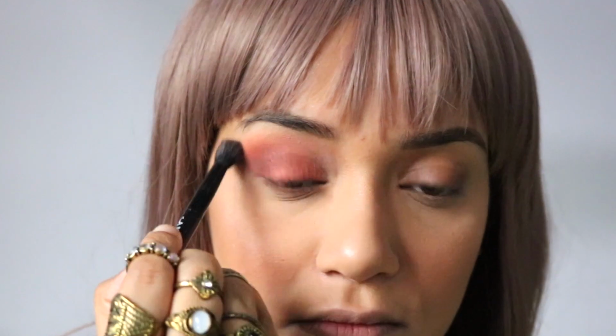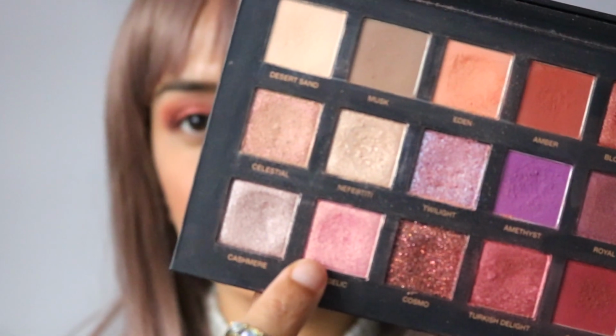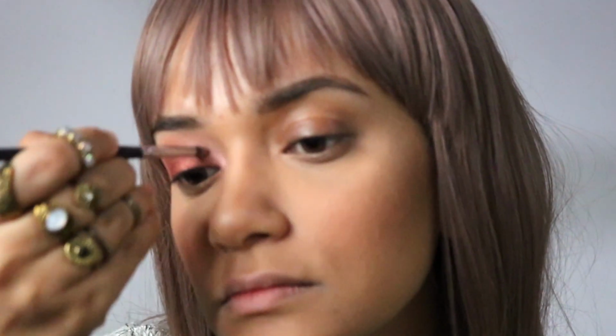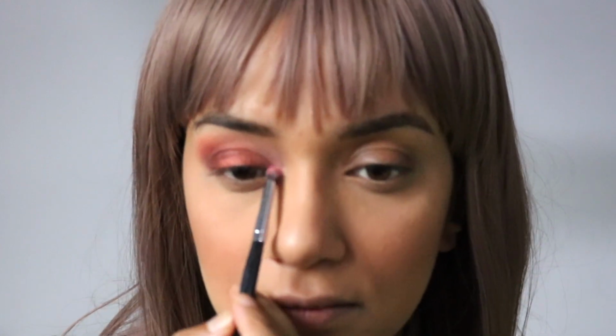And then to enhance the inner corner, I'm also taking this shade called Angelic from the same palette and using this Morphe E36 small detail brush, applying this on the inner corner and then blending it towards the lid color we applied earlier.